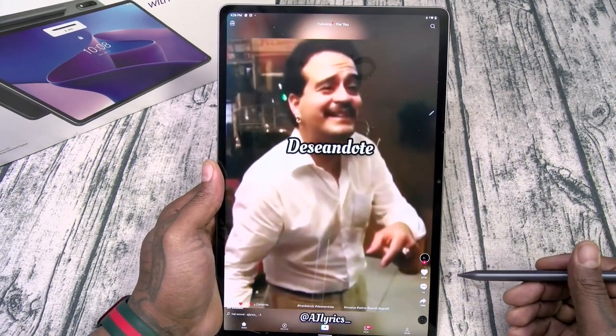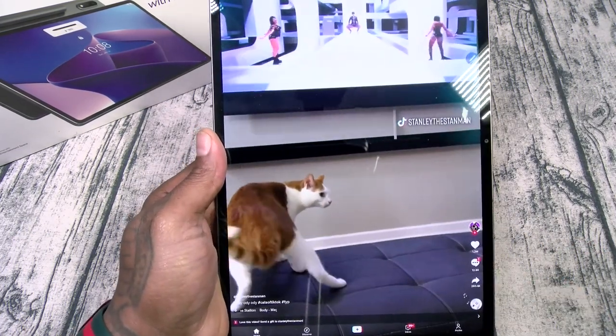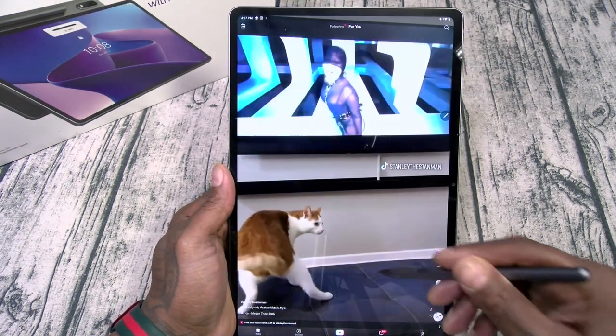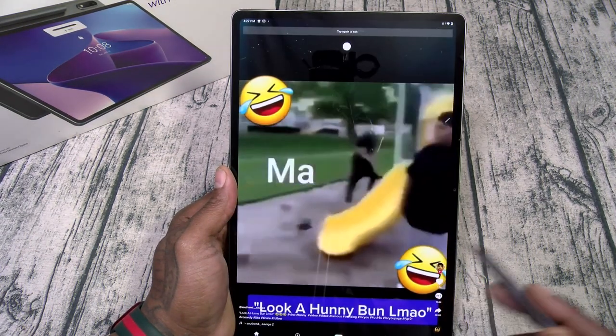Okay. The dog out here beasting. Okay, anyway. I love the cat videos. Oh, look at this cat. Look at this cat. Little sassy-ass cat. The cat is mad sassy. Okay. Anyway, you get the idea. This is how your TikTok is going to look. Exit out of that.